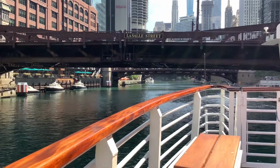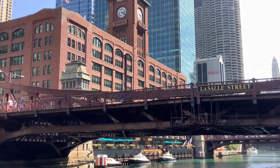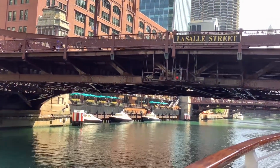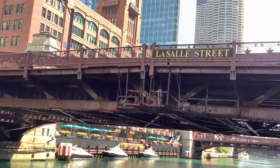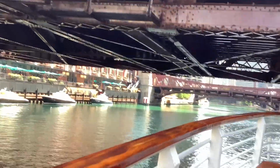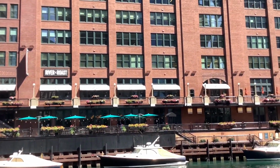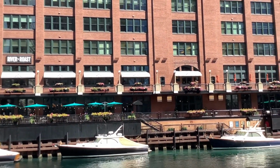Now on the left-hand side, the red brick building with the clock tower is the Reed Murdoch Center, and it's also from 1914. So they're the same age. Back then, it was a grocery warehouse. And this is by George C. Nimmons. This style of architecture is called Prairie School. Prairie School was made famous by Frank Lloyd Wright. Where will we find him? Again, not on the river.